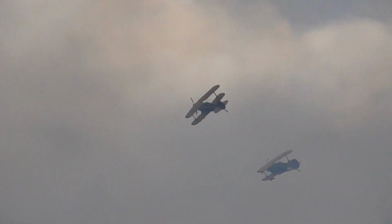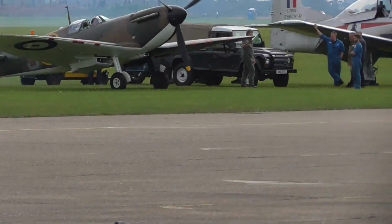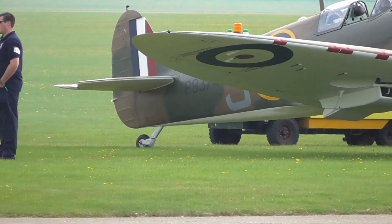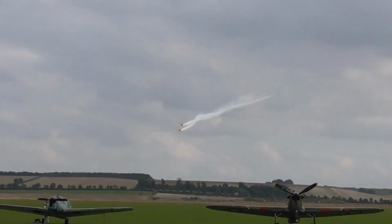Approaching the end of a really dynamic sequence here. The aircraft now the right way up. They'll be coming in head on to us on what we call the B-axis. The A-axis is the one straight down the runway lines. The B-axis is the one at 90 degrees onto that. As they come in for a head-on pull-up. 1, 2, 3.